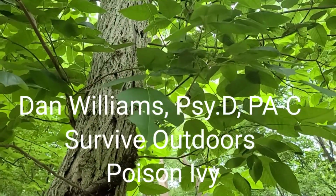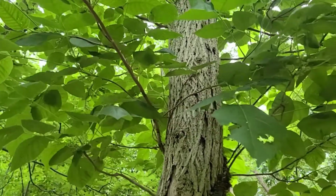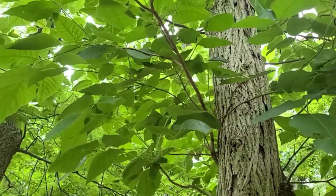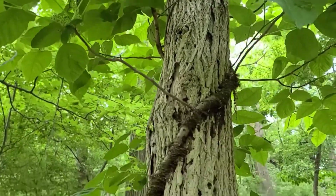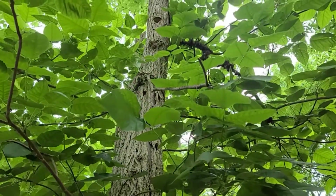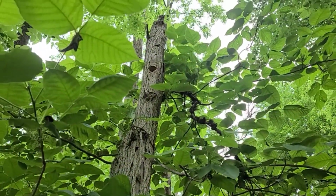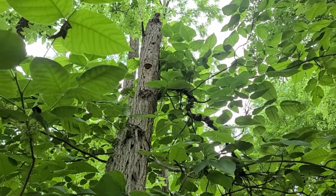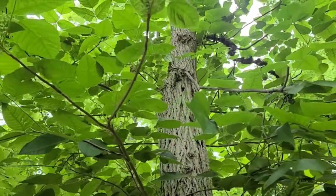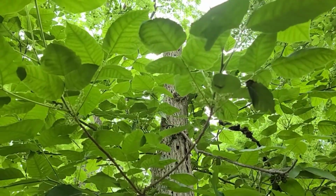Today we are focusing on the poison ivy plant. This is a very large vine here going up this dead walnut tree, and it looks like a pileated woodpecker's been visiting this tree. And you can even see in some areas where the berries are starting on this very large vine.